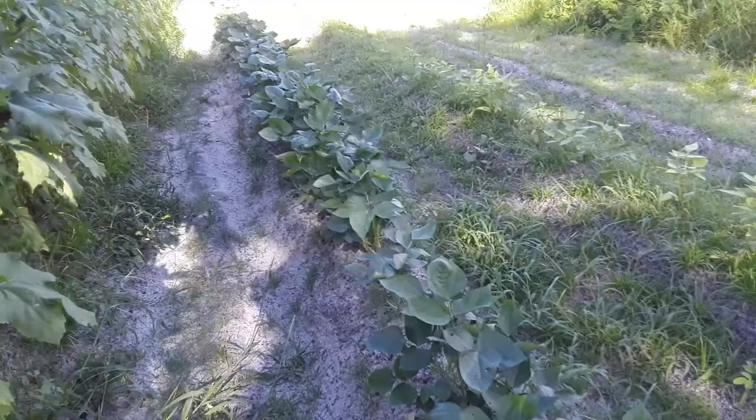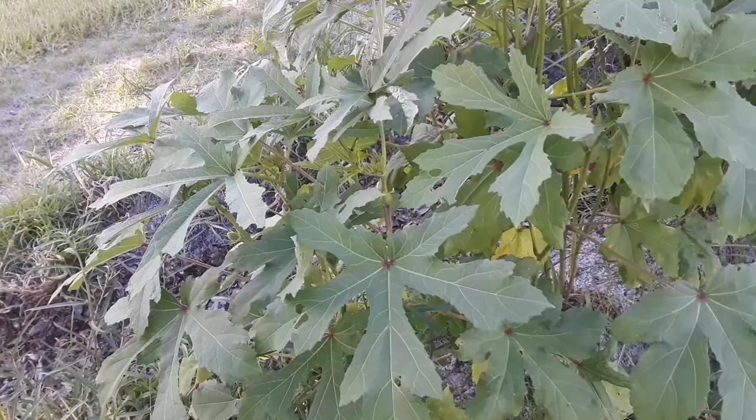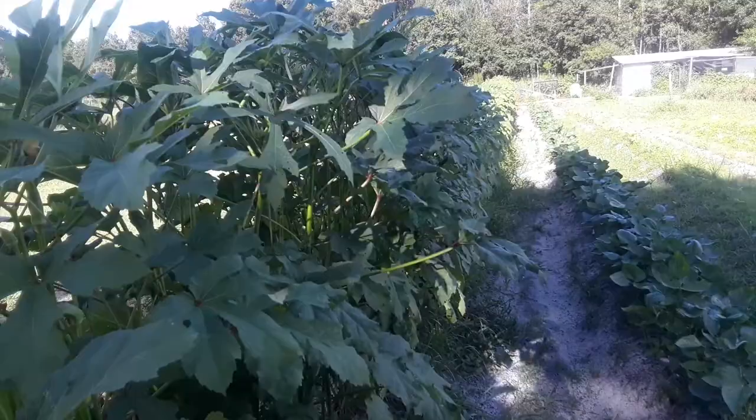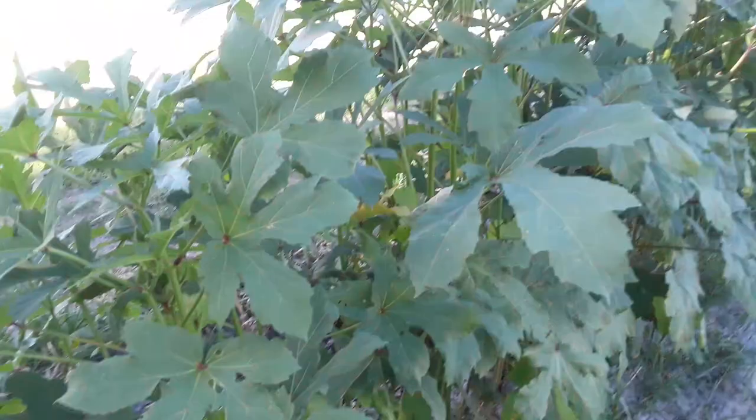My okra, I've made about, oh, I guess 8 or 9 rounds of picking. They're the height of my head now, all the way down, pretty much. Really tall, and they're still steadily blooming. Getting a pretty good amount on them now. Quite a bit in the freezer.